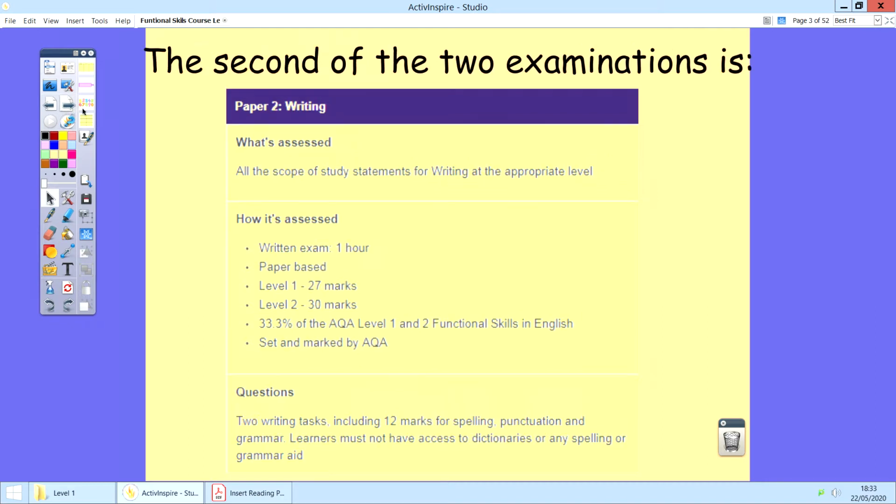So what about the second part? The second examination is your writing paper. Again, it's an hour long. It's worth 27 marks at level 1, which is what we're focusing on now. However, the writing video won't be on the end of this one. It will be a separate one. It's worth 30 marks at level 2. Again, it's worth a third of your qualification. And there are 2 writing tasks, including 12 marks for spelling, punctuation and grammar.